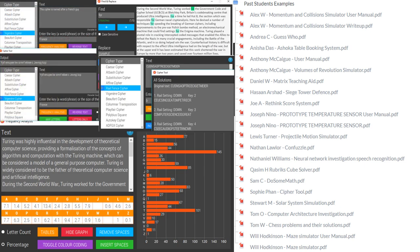This one was a very good one. It was a cipher tool. So this student wanted to be able to cipher and decipher an immense amount, way more than what was needed for A-level and for the project, really. A big list of potential ciphers, and not just encrypting and decrypting, but discovering what the trying to crack the code as well, using things like frequency analysis and other very very complex tools.